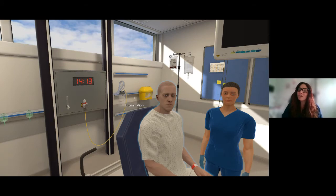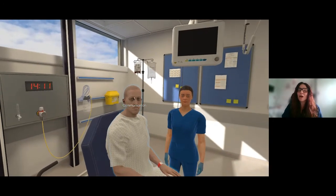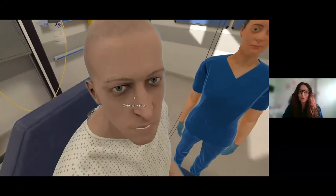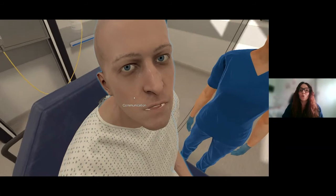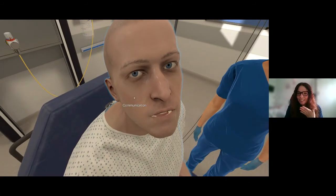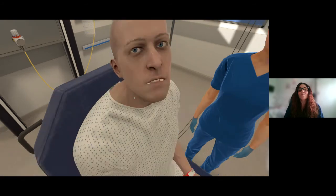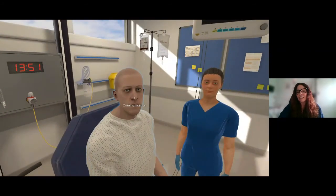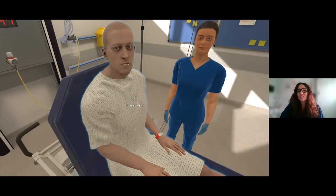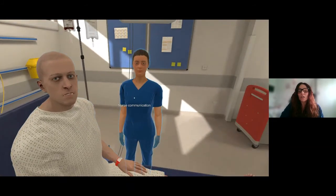In the nursing scenarios, you have 20 minutes. Mental health a bit more, I think it's 25, just because you would dig in a lot more to talking to that patient. In terms of George, we can get up quite creepily close to George. This looks even more realistic and scary in real life, but hopefully you can see he's quite sweaty and it's realistic. In terms of the scenario, certain things glow blue.